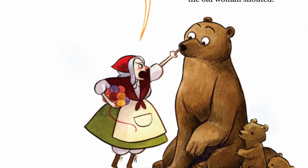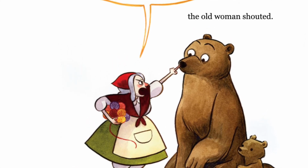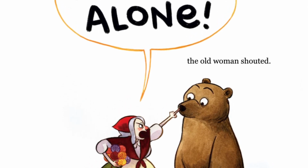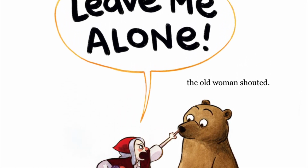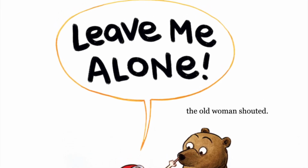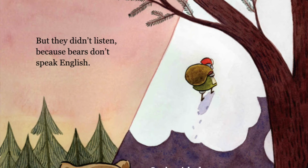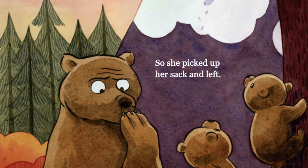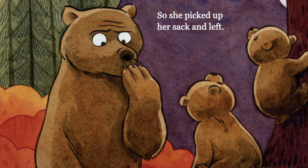The old woman isn't afraid of the bears. She says, "Leave me alone." Can you shout that with her? Yeah, you want to start shouting it every time she says it. "Leave me alone," the old woman shouted. But they didn't listen because bears do not speak English. That's true. They speak bear. So she picked up her sack and she left.